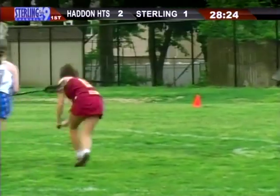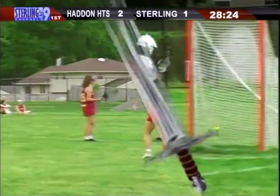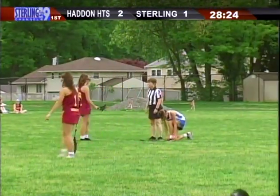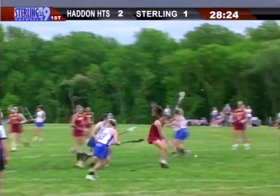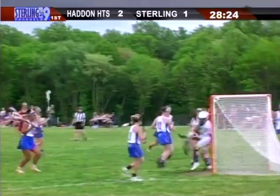Here you see Boyle coming in, lost the ball momentarily and just stayed with it. Good job just staying with it and finishing things off right there. And we look at another view right here. Again, a great job by our tech crew.